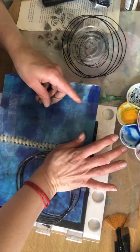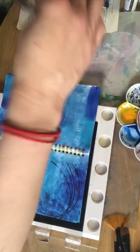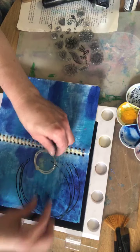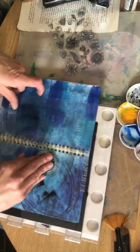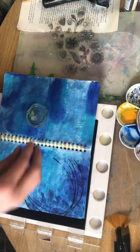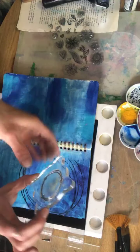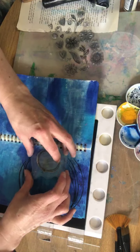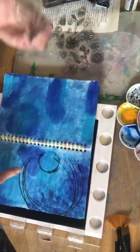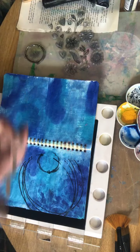Oh, sorry about the tape. There we go. Brilliant. Okay, and then I've got a smaller one here that I'm also going to add on there as well. So actually I think I'll stamp that using my acrylic block. That'll make it easier. So again, using that stamp detail, just like so, and we'll come back to that in a second.